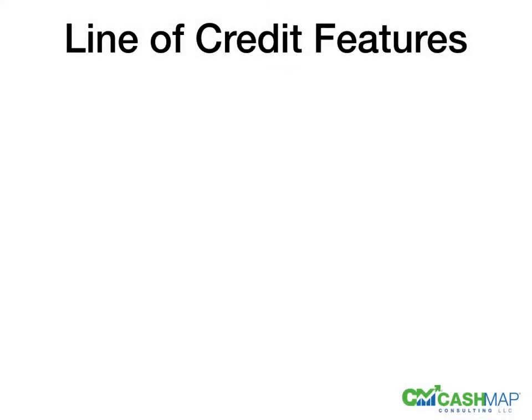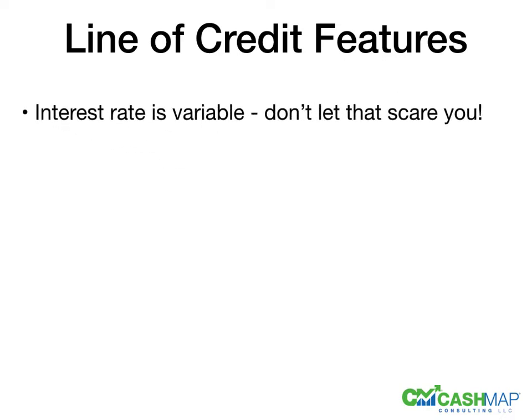So, some of the line of credit features that you want to take a peek at is number one is you want to know that the interest rates are variable. But don't let that scare you, because by you moving your income into the line of credit and shifting your dates that you pay your day-to-day expenses to the end of the line of credit's billing cycle, you dramatically lower the amount of interest that you pay, and it could be as little as $4 a month.